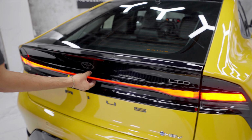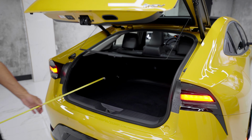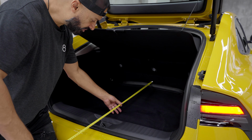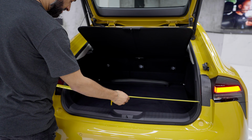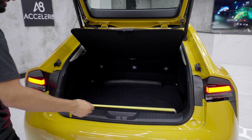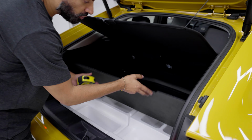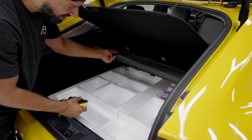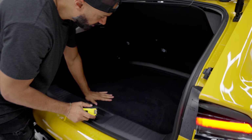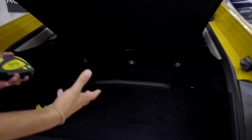Now let's open up the trunk lid of this Toyota Prius and see how much room we have. Now as far as depth goes, we have 32 inches, and as far as width, we have 35 inches. Not too bad. Now, see if we can open up this floor, and what do we got here? We have some storage, and of course you have your tire repair kit over there. Now, as far as storage, it's a little bit cramped, just the design of the car. There's not too much room that you have here.